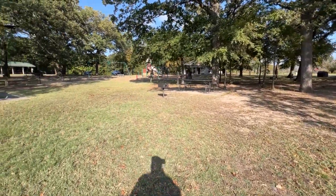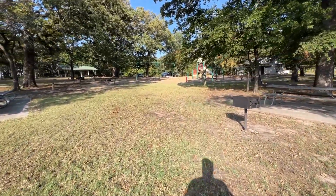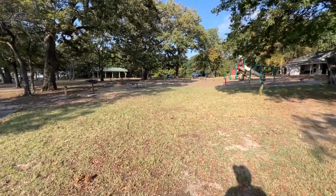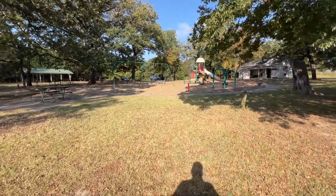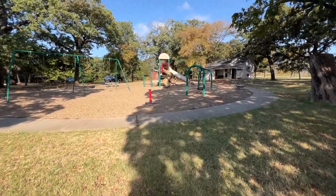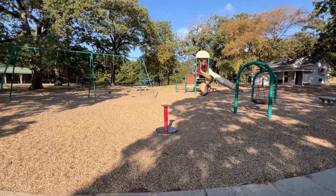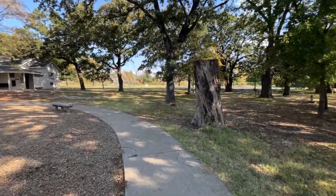And then, of course, for the little tykes, they have the swing set and the playground. So if all that pent-up energy in the camper or at the campsite's getting them down, bring them out here to let them work off some of that energy at the playground. They have some small benches for mom and dad. Grandma, grandpa, you guys can sit out here, read a book, watch the kids play. They have a place to lock up your bike if you wanted to ride your bike from the campground.